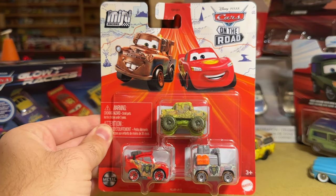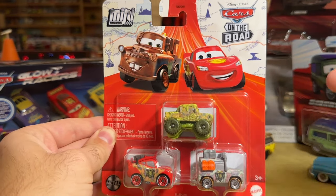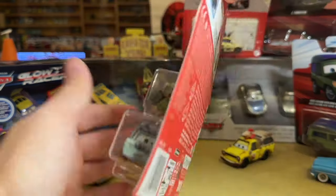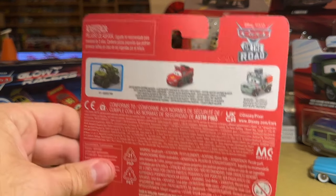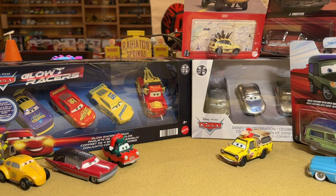And so the three packs being much more readily available at Target is awesome in the sense that you get kind of a shot at maybe three brand new cars. Obviously, Mossy Ivy is new to this one and has not been released in any other way. The other new one in this pack is Chief Lightning McQueen, and you got Cruz and Jackson in that one as well. No one really cares about Cruz and Jackson, but Chief McQueen is pretty cool. Hopefully they do a full version of him here soon as well.